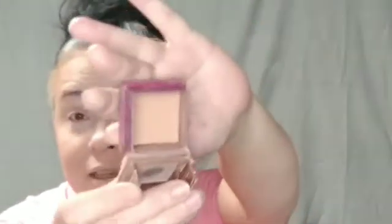Now we need a bronzer. And we're just going to use the Hula bronzer. Let me hold it up right. Benefit Hula bronzer. This is the mini. Like I say, the minis last a really long time. Invest into a mini, girl, because they do last a really good time.